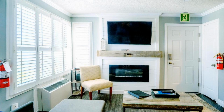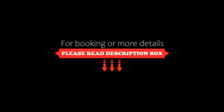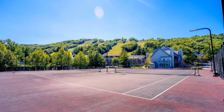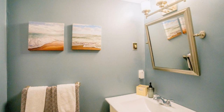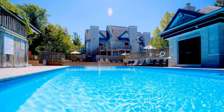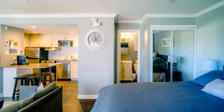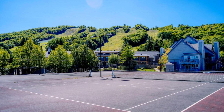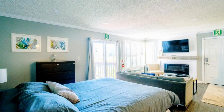The check-in time of this hotel is 4 p.m. and the check-out time is 11 a.m. Pets are not allowed in this hotel. The hotel accepts major credit cards and reserves the right to temporarily hold an amount prior to arrival. Guests are required to show a photo ID and credit card at check-in.